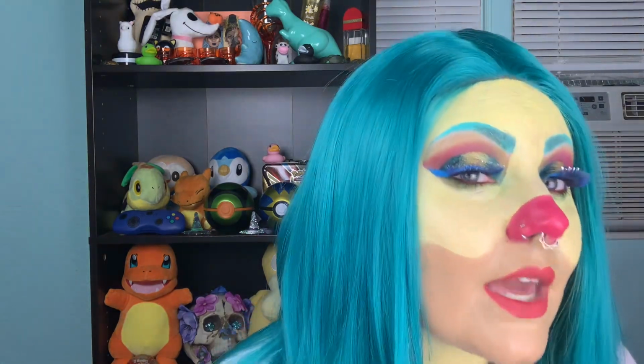I'd love to know your thoughts and opinions though. Do you think this look came out nice? Do you like it? Do you not? How do you think I did on the face paint? I think it's kind of cute. Let me know how you guys think I did. Do you think I look like Krusty? Do you think I look like some crazy lady off the street? I probably do, so that's okay too.